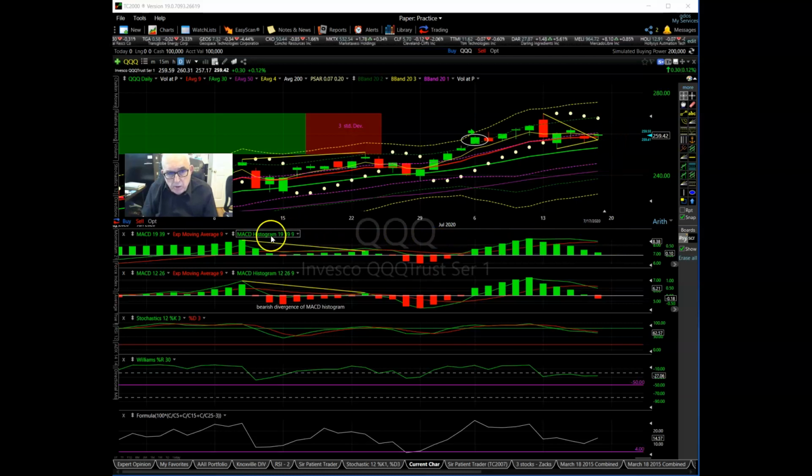Now, when we go down to MACD, you can see I put both of them here, the 19-39 and the 12-26. And as Jerry Appel, who created the MACD, suggests, we should use the 19-39, this one here, for sell signals when it drops below the zero line. And it hasn't done so, although the 12-26 did. Jerry suggests that we take buy signals off the 12-26 and sell signals off the 19-39. So he's the boss, and that's what I'll do.